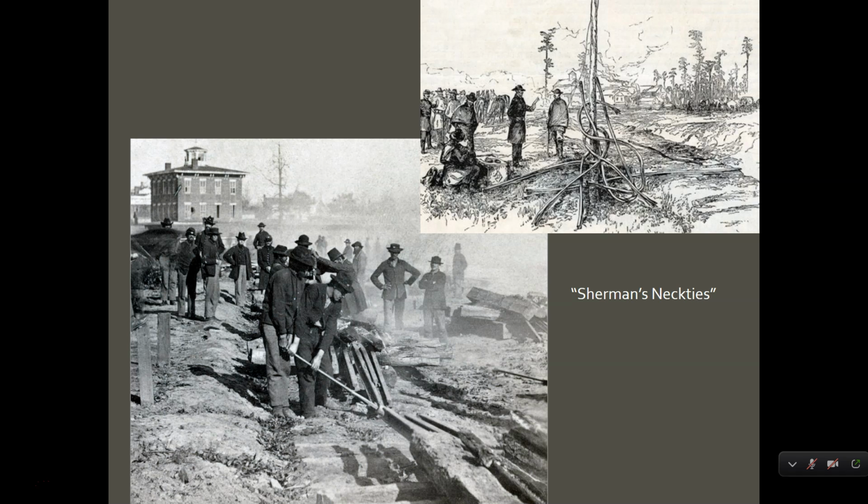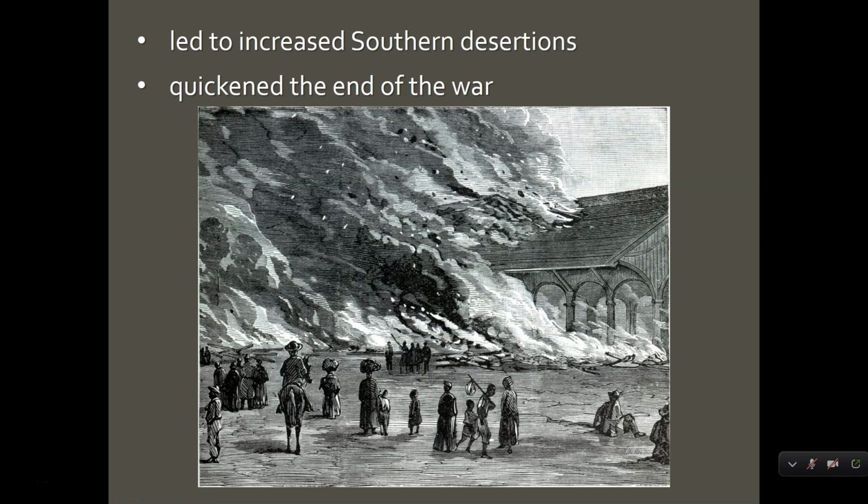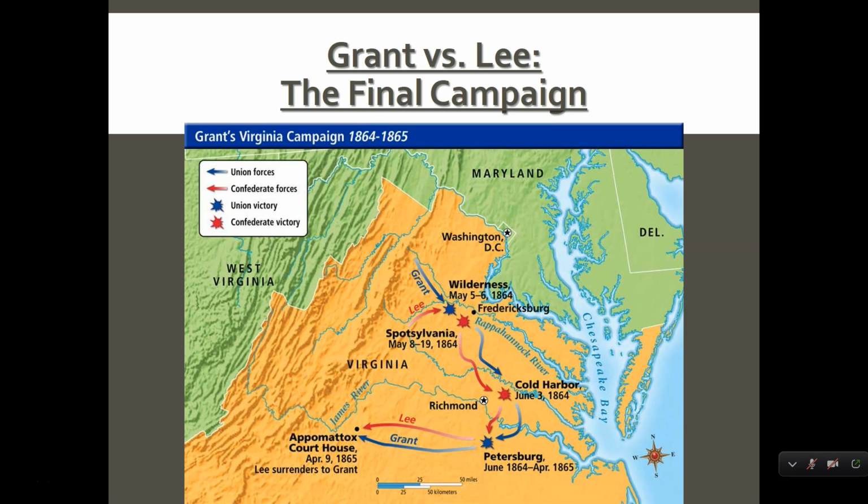Here's the northern soldiers. They're pulling up the rail lines so that the South can't reuse them, and to make sure they're totally useless, what they would do is heat them up and wrap them around into these tangles. They were called Sherman's neckties. So the end result of Sherman's march was it definitely led to a greater number of Southern soldiers deserting, and desertion is going to be a major problem for the South in this war. And while it certainly was harsh, there's no doubt that it helped quicken the end of the war.